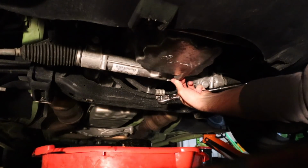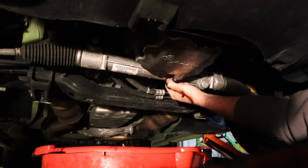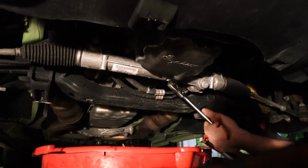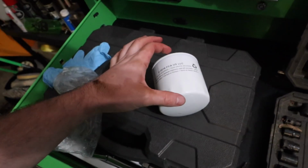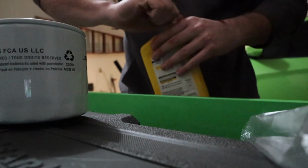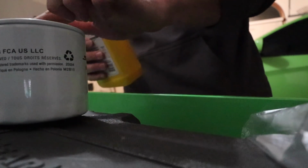All right, so we put our drain plug back in, hand tight, and then snug. Don't over tighten this bolt. You're not gonna have a good day. You want it tight, but definitely don't impact it on. Definitely tight enough. All right, now I really don't want to dirty up this pretty white SRT filter. I'm literally just gonna dab my finger in the bottle and then put it on the O-ring here.